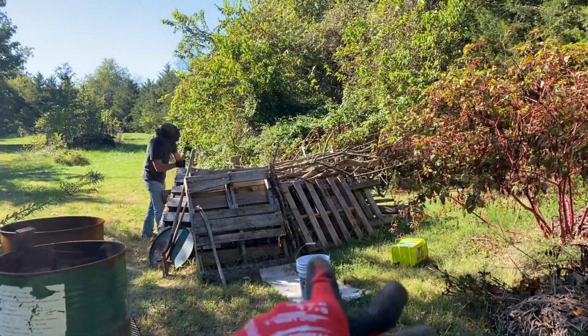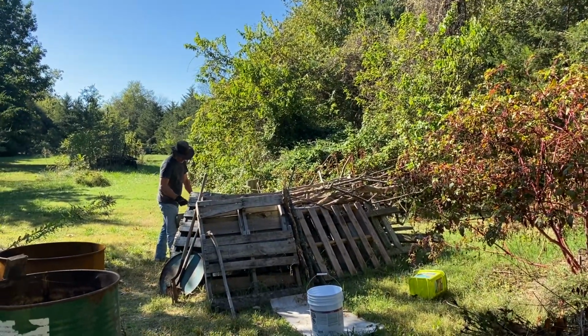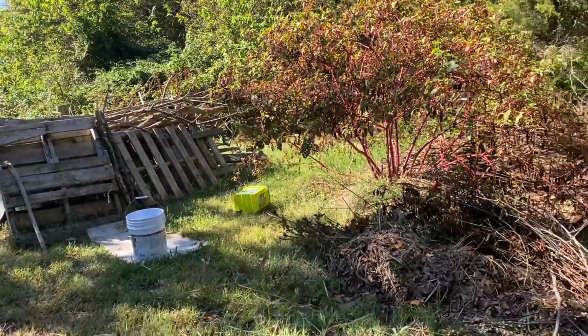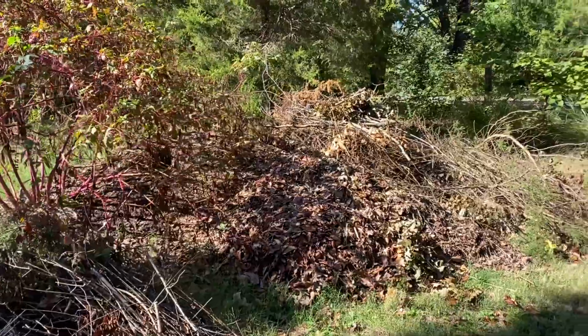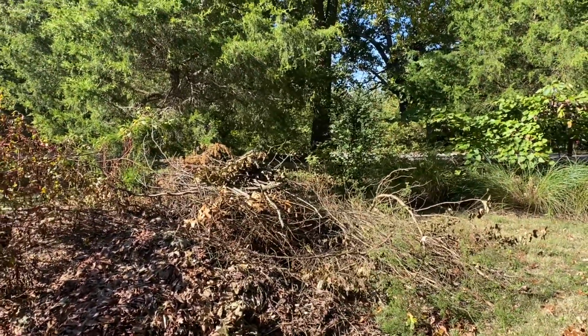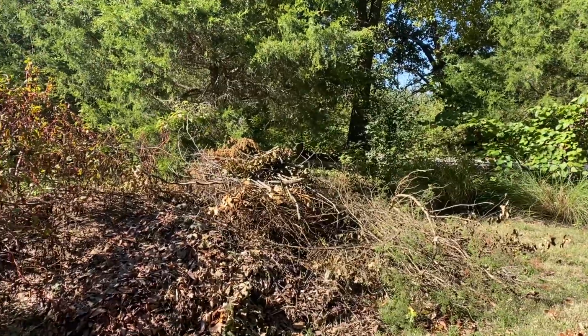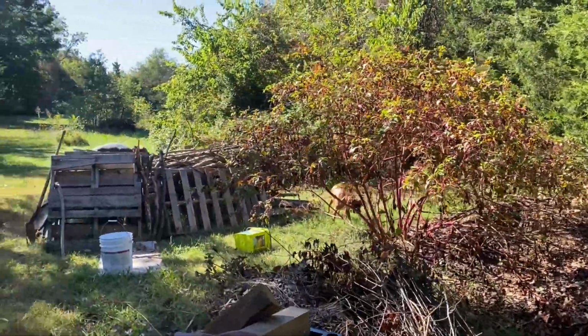This over here are logs. We're going to go through those. Hopefully we'll be able to use a lot of those back behind those pallets to build with. Here we have our section of weeds that we've been pulling out, leaves, and then tree limbs. So all of this, hopefully we'll get to it in the next couple of weeks to prepare the land for gardening for the spring.